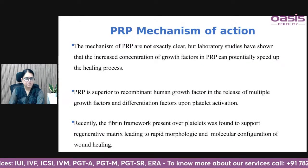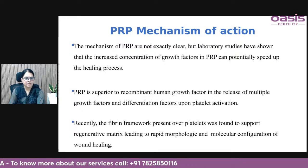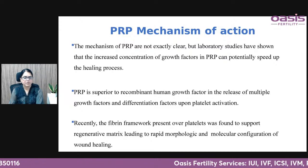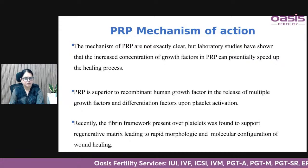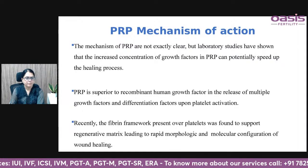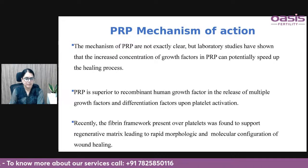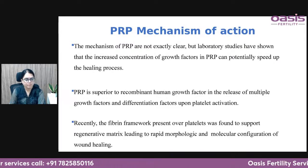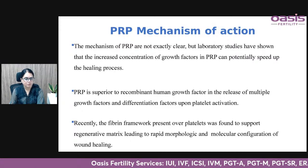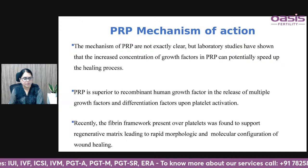What is the mechanism of action of this platelet-rich plasma? The main mechanism of PRP is not exactly clear, but laboratory studies have shown that the increased concentration of growth factors in PRP can potentially speed up the healing process. PRP is superior to recombinant human growth factor in the release of multiple growth factors and differentiation factors upon platelet activation. Recently, the fibrin framework present over platelets was found to support a regenerative matrix, leading to rapid morphological and molecular configuration of wound healing.